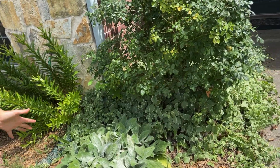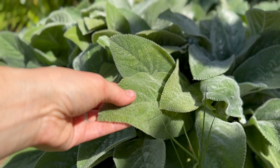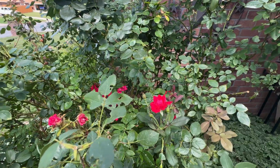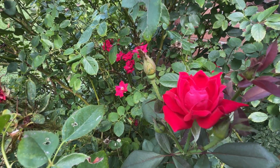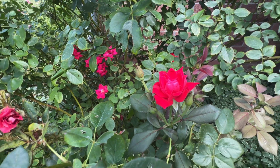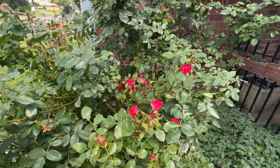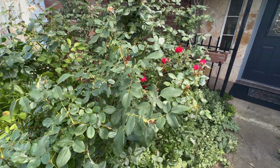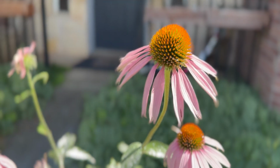This is lamb's ear, which is nature's toilet paper, which is super soft. I just love it. We have our rose bush, and I have another small pink one over there. They bloom in like cycles. So every about 2-3 weeks, I'll get a whole bunch, and I like to harvest them and I put them in teas because they're very healthy for you. Roses have L-theanine in them, which is very relaxing. It's good for your brain. So I like it.